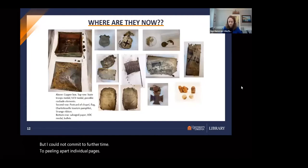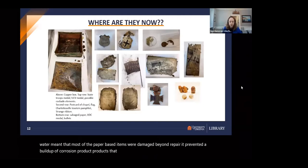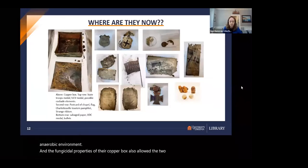From my perspective as a conservator, I think it was quite surprising that we were able to recover as much as we did from the breached copper box. While the acidic composition of the water meant that most of the paper-based items were damaged beyond repair, it prevented a buildup of corrosion products that is typical in archaeological metals, so the details on the commemorative metal badges can be clearly discerned. I think that the acidic water, the anaerobic environment, and the fungicidal properties of the copper box also allowed the two textiles to be preserved.